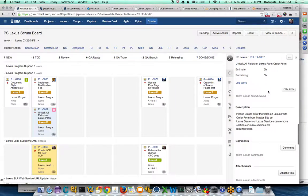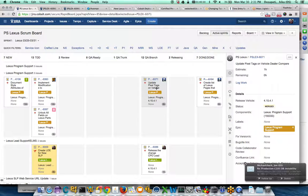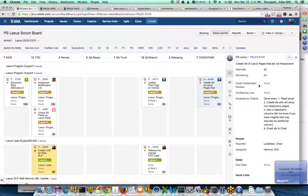I don't see any progress. Maybe Biswadeep is working on it. Update pixel tags on vehicle compare. Okay, it's in the QA branch then. Going out? Yeah. And create a list of Lexus pages that are not responsive. Okay, this is closed.